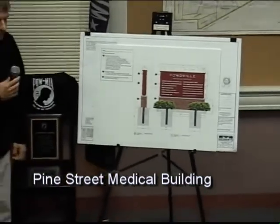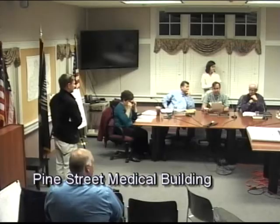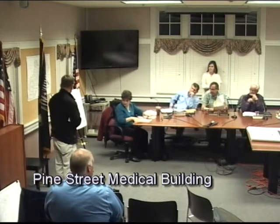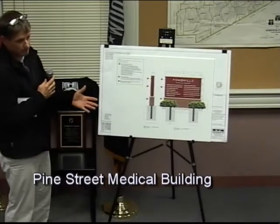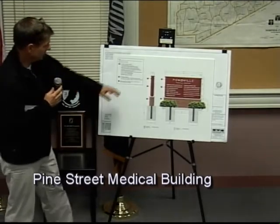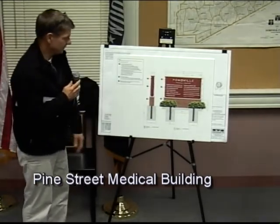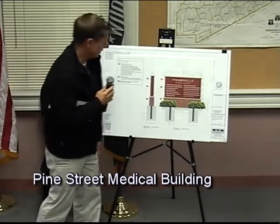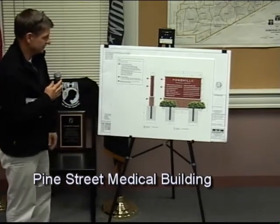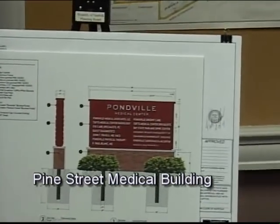One of the lines in the DRB letter suggested that the word medical center be the same size as Pondville, which you did accommodate on the building, but apparently not here for some reason. Could you explain that? I think the designer just felt that they didn't ask for it specifically on the pylon sign. In the way the orientation of the layout was, he felt that it was better to leave it like that. And we certainly could do that. It would just, the lettering might be very limited in size. It's a subjective thing, but.